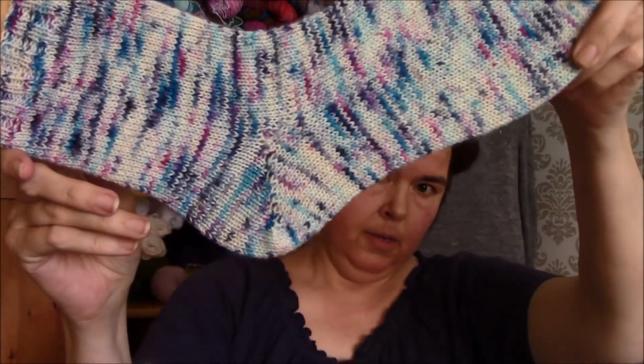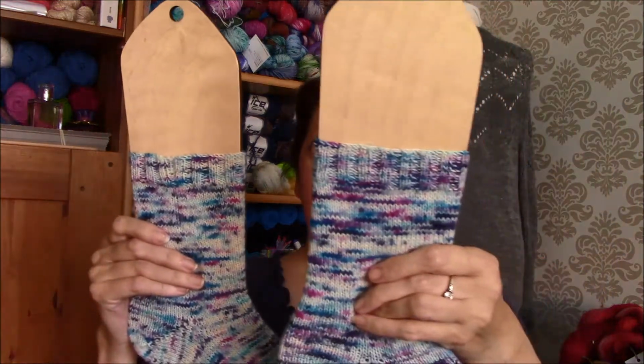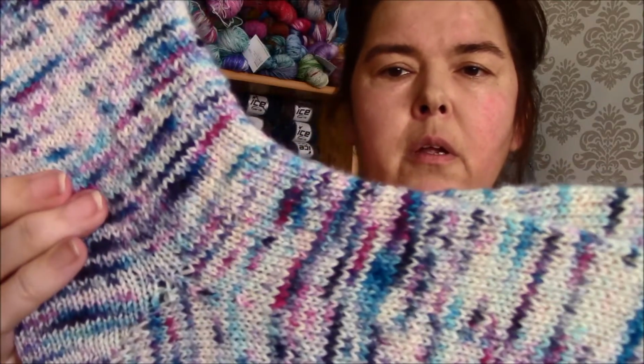Okay, the next finished objects are the socks I showed you last time, and this is yarn that is new in my shop, called Confetti, and I finished them both. I knit those top down with a German short row heel, and I will explain a little bit about the knitting process in the works in progress section. These are not washed yet, so the stitches will relax and they will become better looking after washing and blocking.